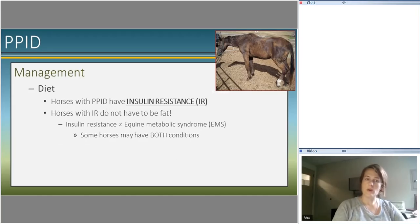Diet is an important component of managing a horse with PPID. Horses with PPID have insulin resistance, and there can be some confusion, because another syndrome we often talk about is equine metabolic syndrome. Those horses are typically younger, and they have generalized obesity, so they're easy keepers. They also have insulin resistance, but they are different syndromes. Some horses have PPID and EMS at the same time. Both conditions cause insulin resistance, which is why they can both result in laminitis.